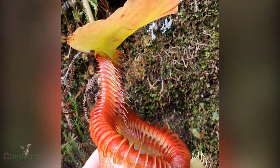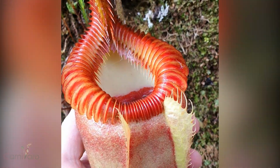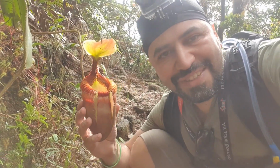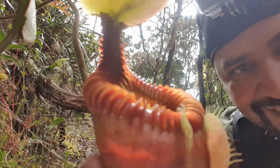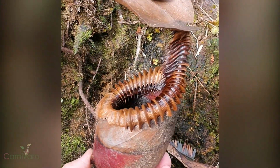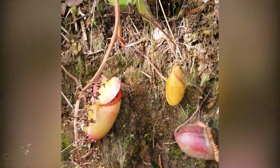Yeah, that's the most savage Villosa I've ever seen. Incredible. And the size. That's one of the biggest I've seen so far. Wow, look at these guys. Here's more. Incredible. That's incredible. That's a male plant.